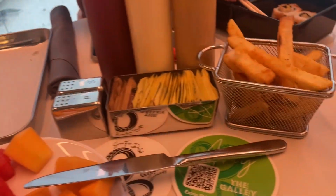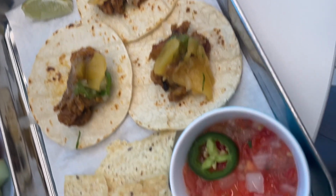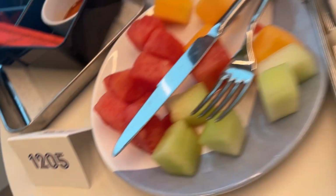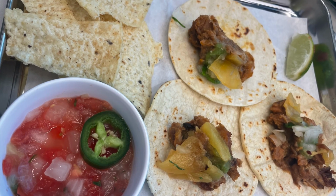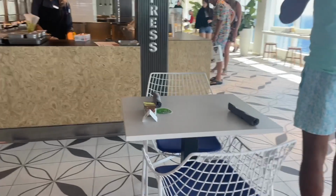Cruise food is always missing a certain something. I don't know what it is. Salt, spices, I have no clue. I did have the tacos on the first night because I was so excited that our cruise finally had tacos. And they were okay. I think I got them again, so good enough to get twice, but they were just okay.